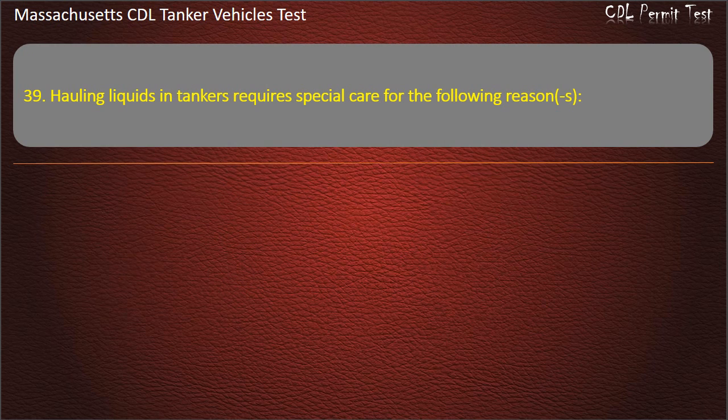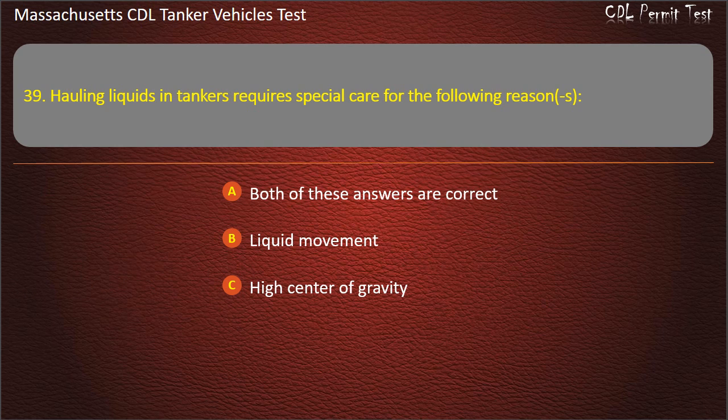Question 39. Hauling liquids in tankers requires special care for the following reasons. Both of these answers are correct. Liquid movement. High center of gravity. Answer. Both of these answers are correct.